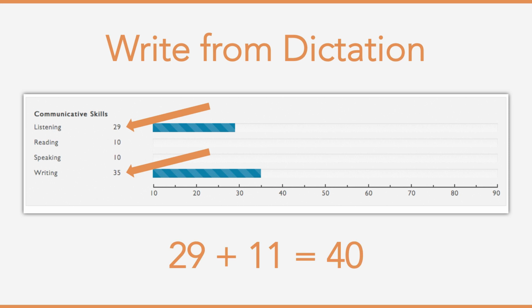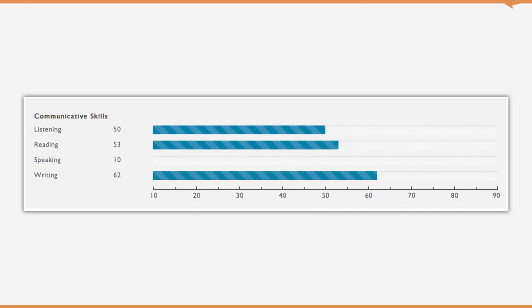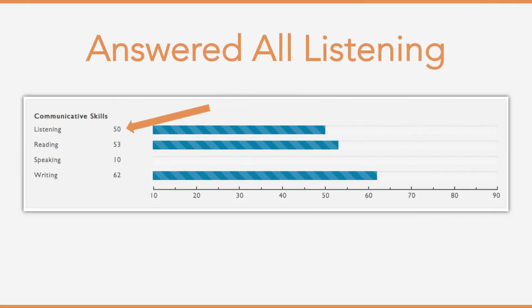So what's left? We have the summarized spoken text and the highlight incorrect word. I answered all of the listening module with the correct answers and got only 50 points total. Seems like the summarized spoken text and the highlight incorrect word didn't matter too much.